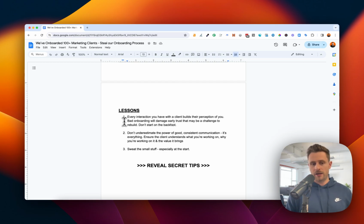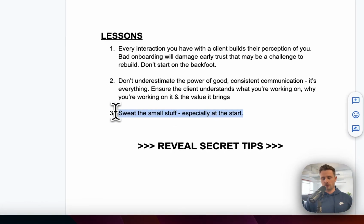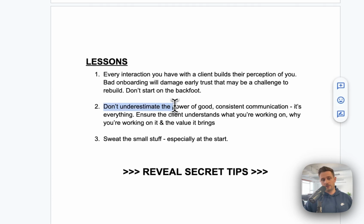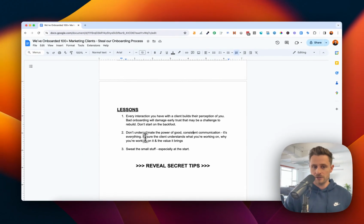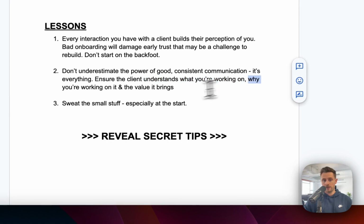So bear that in mind, and this actually links to the bit at the bottom here, but this is why sweating the small stuff is so integral when you're trying to build that trust, right? I don't think you can overthink a communication going out or a message going out, or how we present our findings and how we communicate our findings. It all builds the perception of you and your team. And I've also put here, don't underestimate the power of good, consistent communication. It's absolutely everything. So always ensure the client understands what you're working on, why you're working on it, and the value it brings as well.